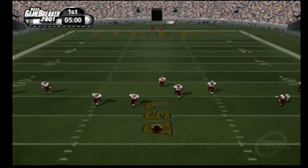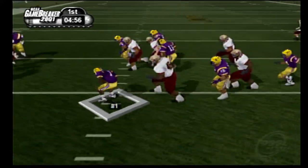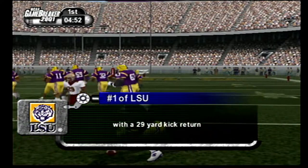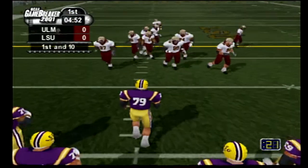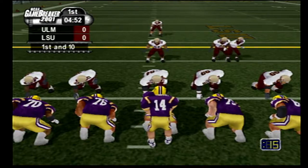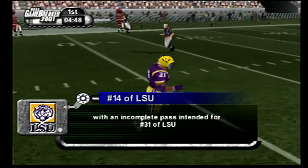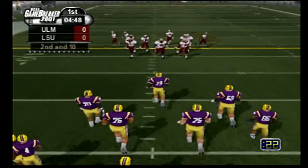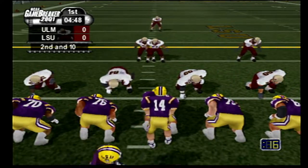LSU will receive the kick. Number 31 kicks it off. Stop at the 34-yard line. Number 14 comes to the attack here in the first quarter. Down the middle, incomplete. Break. Receivers in motion.